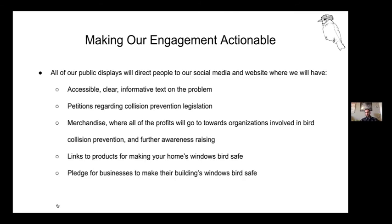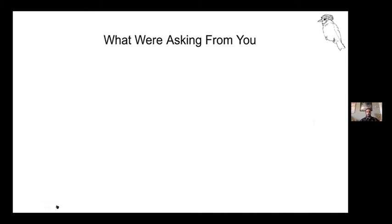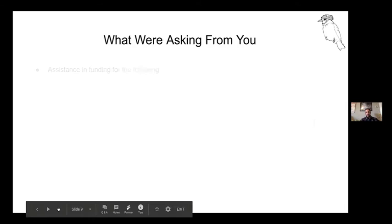And we could offer them some vinyl that goes in the windows that says "bird helmet compliant" or whatever, so that when a business is taking action to protect the birds in your area. So what are we asking from you guys? How can you help us achieve this dream that we want?